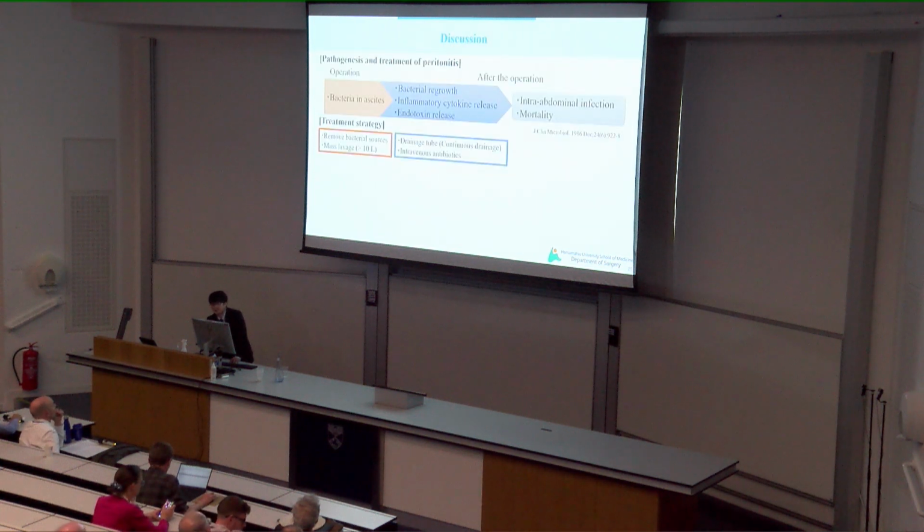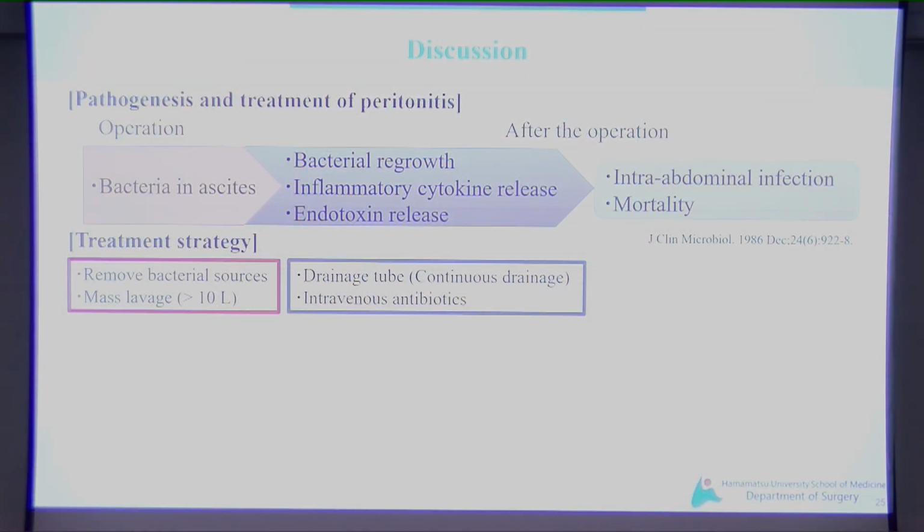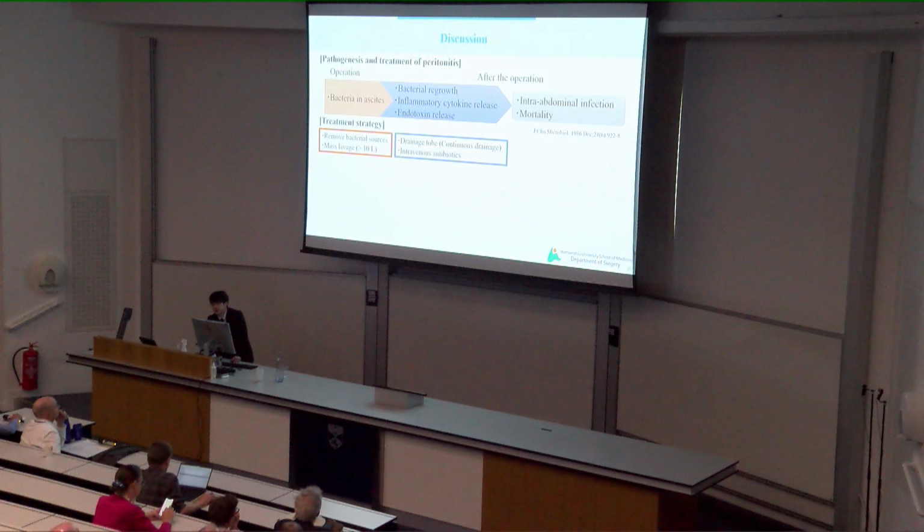Then I will talk about the discussion. Patients with acute bacterial peritonitis have severe bacterial contamination. In the operation, we generally remove the bacterial sources and lavage with a high amount of saline for the contamination. After the operation, bacterial regrowth, inflammatory cytokine release, and endotoxin release are problems. So we continuously drain the ascites with a drainage tube and inject antibiotics intravenously. Despite these efforts, intra-abdominal infection and mortality have sometimes been out of control.